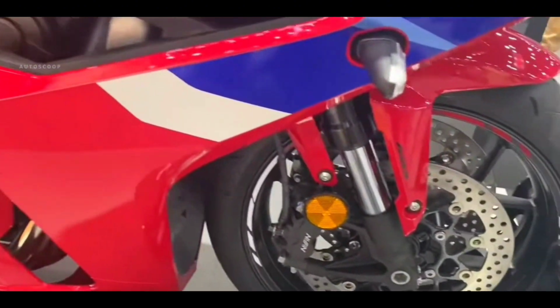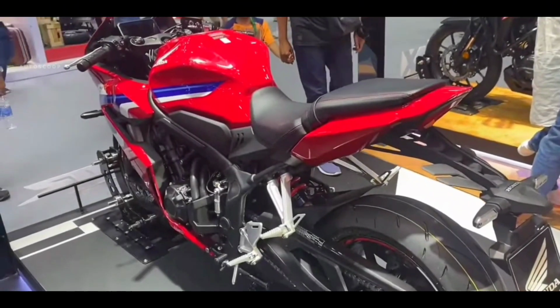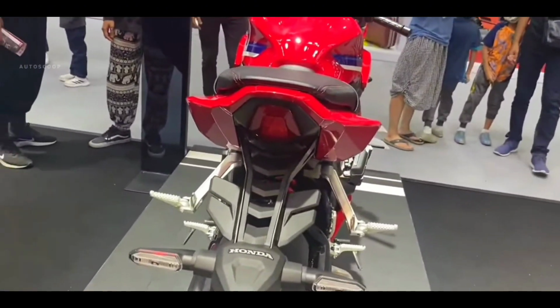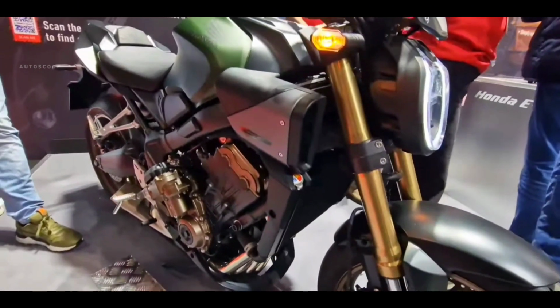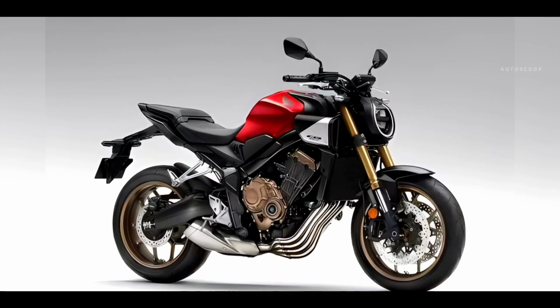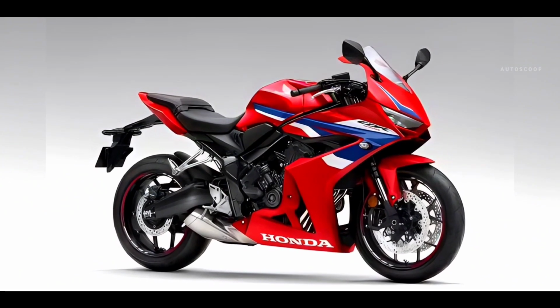Showa separate function fork big piston, or SFF-BP, in the front, and a Showa monoshock in the rear. The brakes on both bikes are mounted radially and are a 4-piston Nissin system that bites on 310mm dual rotors in the front. While the bikes are mechanically identical to their predecessors, Honda modernized the feature set on these machines.